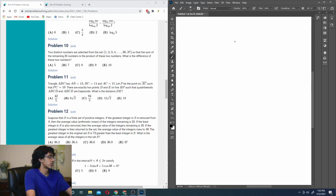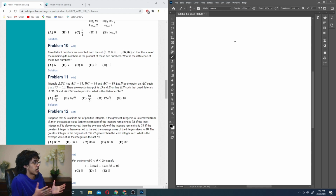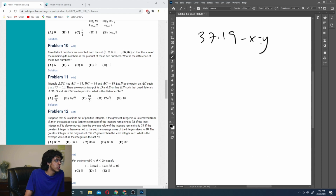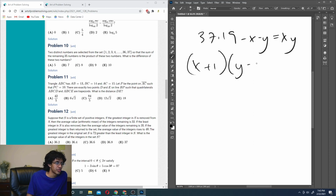Alright, two distinct numbers are selected from the set so that the sum of the remaining 35 numbers is a product. So essentially, you find the total sum, which is 37 times 19, and the two distinct numbers, let's say x and y, so that the total minus x minus y is equal to xy. And if we're cool kids, whenever you see an xy and an x and a y, you just write it as Simon's favorite factoring trick. It is the best way to do it. So xy plus x plus y plus 1 is equal to 37 times 19 plus 1.